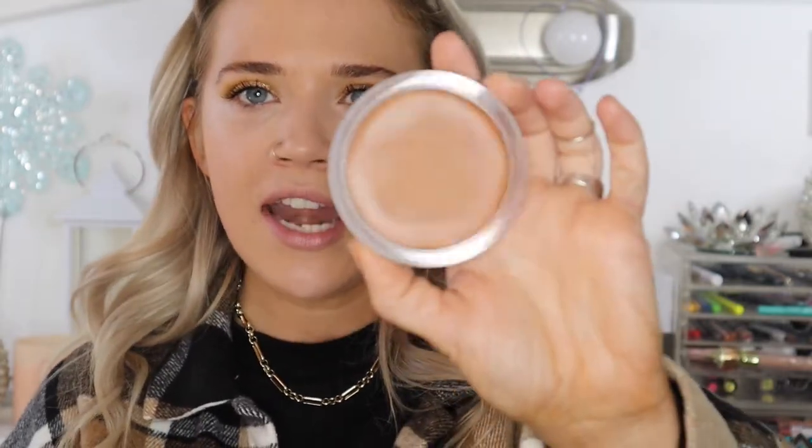One of the new products that I purchased off their website is the Soul Body Face and Body Bronzing Balm. I've heard incredible things about this, so I really wanted to try it out. I love cream bronzing type products. I did get this in medium because I thought I had heard in reviews that it ran really sheer. So when I got it, it is quite dark and it's quite orange.